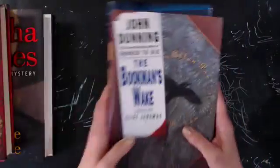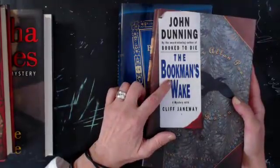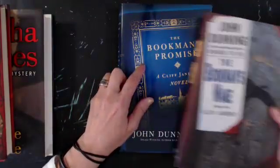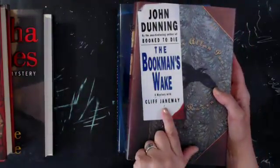And then the John Dunning, Booked to Die was the first one. Bookman's Wake and Bookman's Promise. This trilogy, I love. The Cliff Janeway. So there's a couple there.